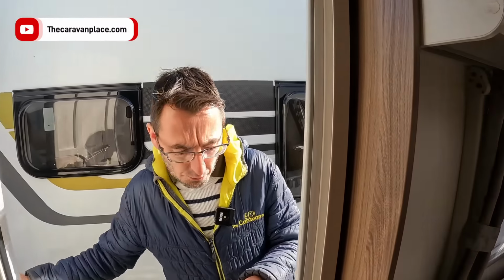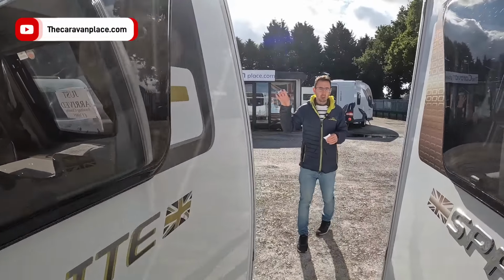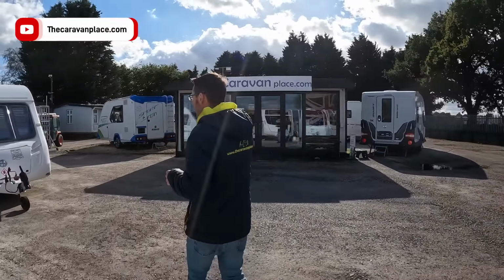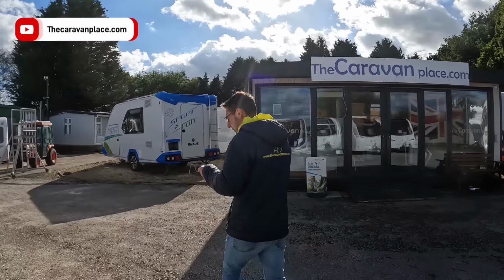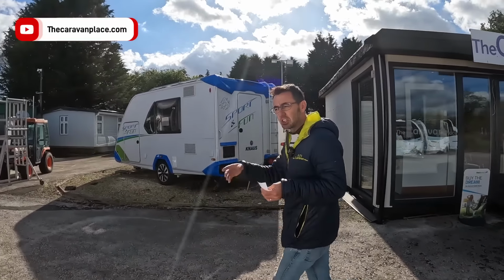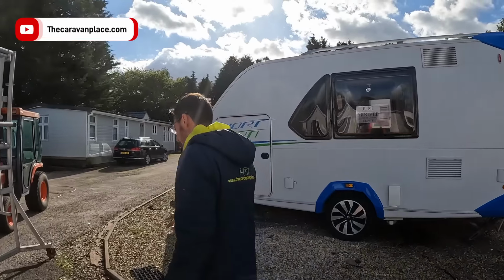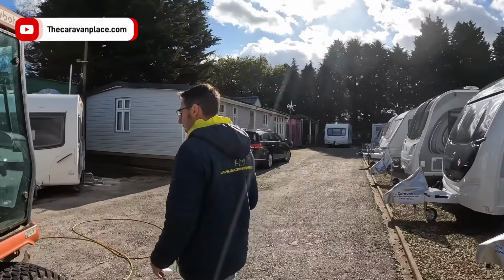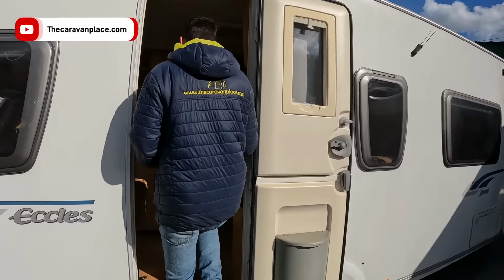On Sunday we've got a few Caravans under £10,000. Again, that's something that we're going to be looking at over here at Garden Village. We're also going to be looking at the checks that you should be doing now, as obviously the weather's changing, it's getting worse. We're getting into that winter time, so a really good time now to start making sure that your leisure battery, as I say, is in good condition.